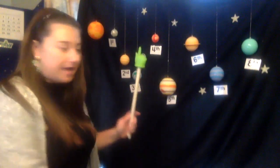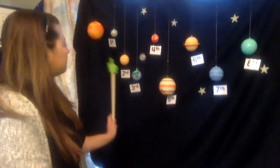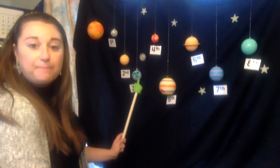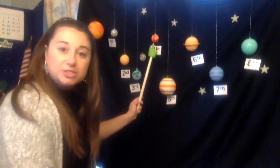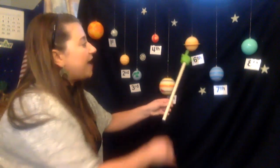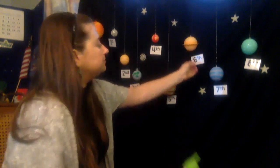So let's count down real quick from our planets. So here's our sun. We have Mercury, the smallest planet. Venus, our brightest planet in the solar system. Earth, where we live, Earth, our home, the big blue marble in space. Mars, which is the red planet, a big volcano. Jupiter, our biggest planet with the great red spot. Saturn, our 6th planet with its rings made of ice and rock.